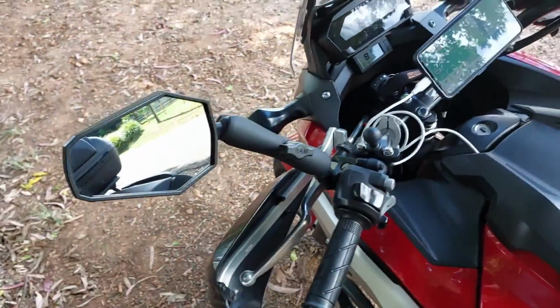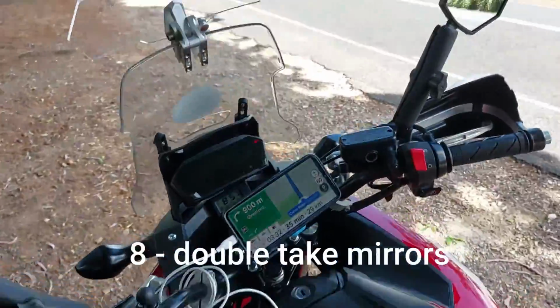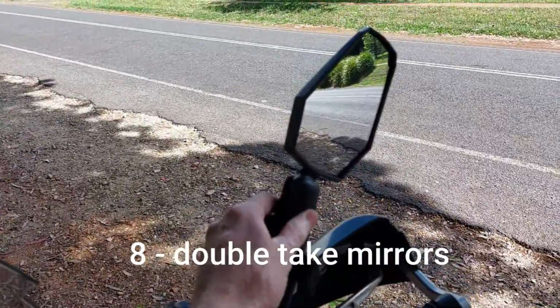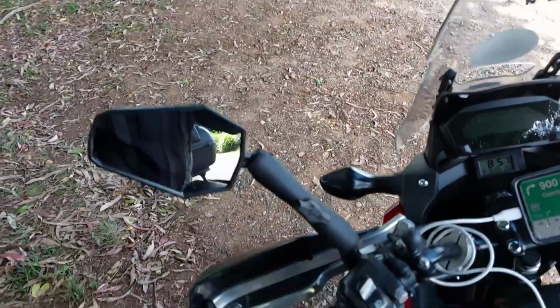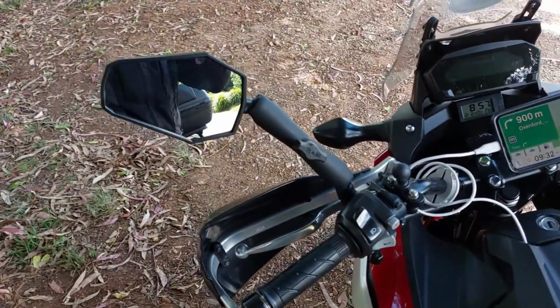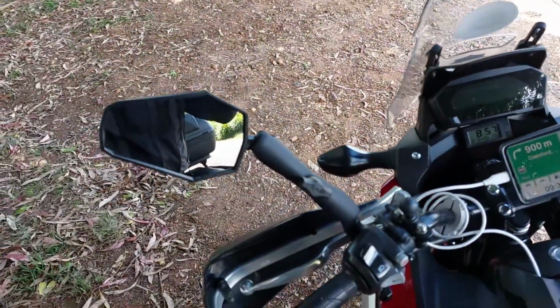Right, so these aren't standard rear vision mirrors. They're double take mirrors, and I like them. And when I did drop the bike, when I had that low speed drop, these just bent up out of the way, didn't break the mirror in any way.